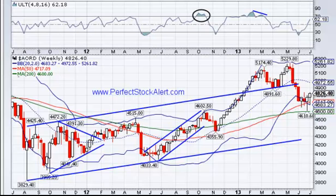The low of the current pullback would be your stop, and that's what you'd be looking at right there. And you'd be looking for this to come up here and not test this again. If it tests it again, it will fall through it, and you'll have a major problem.